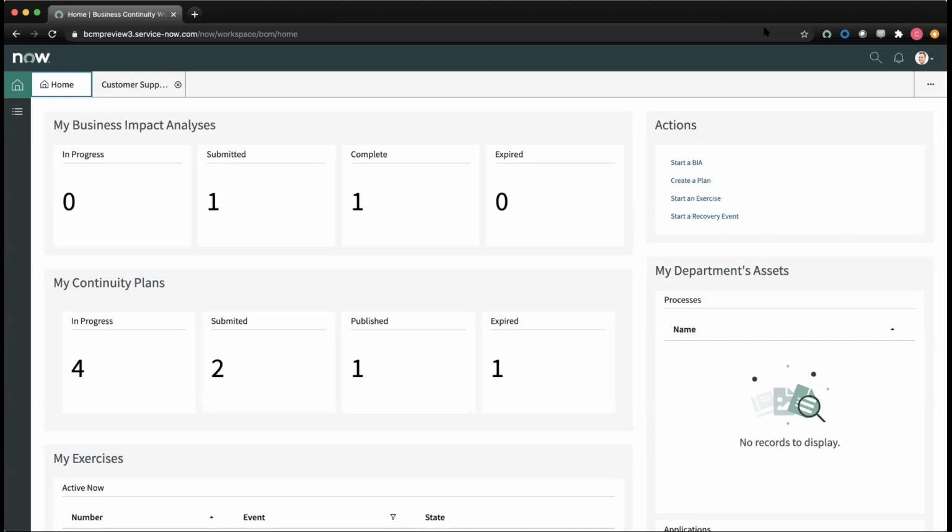as well as those individuals within the organization that are being assigned to contribute to different areas of our program, such as completing a business impact analysis, approving and reviewing various types of plans. So you'll notice here in the top half of the screen, this is an example of what our end users would see when they log into their workspace.